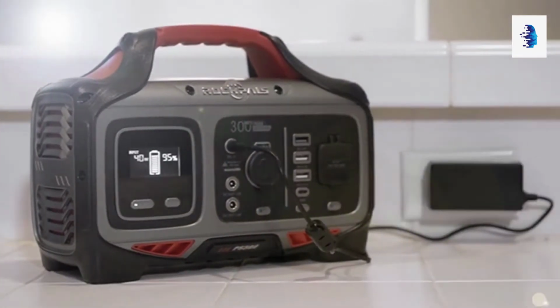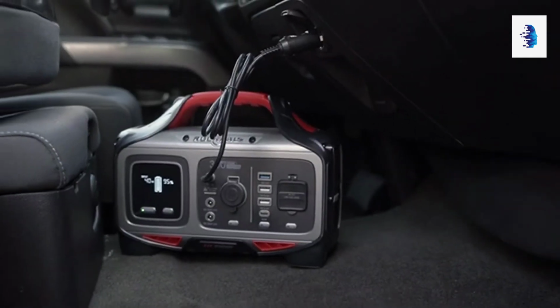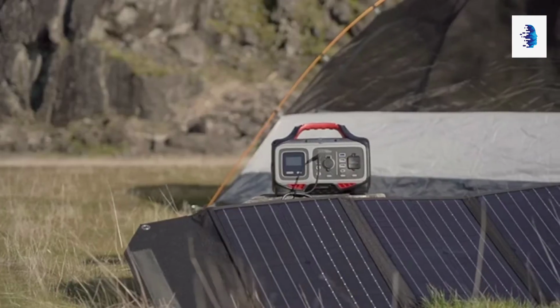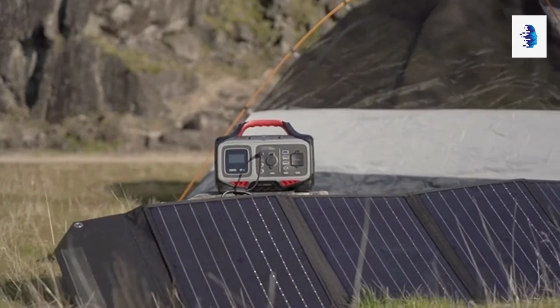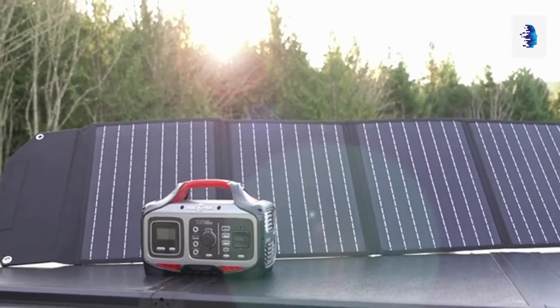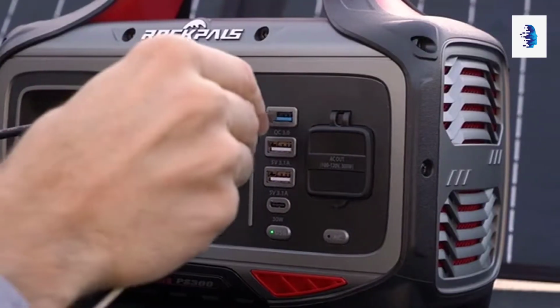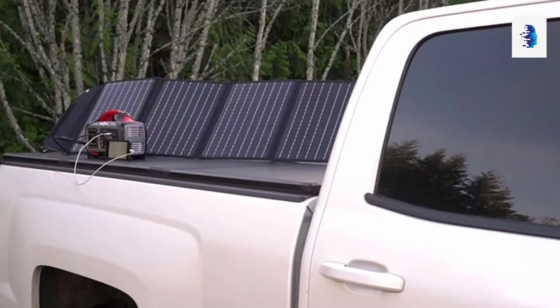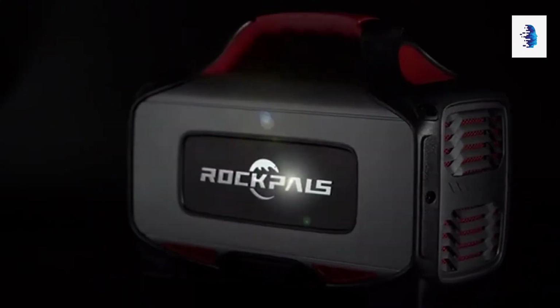Simply plug it into a wall outlet, car charger, or best of all, pair it with our 100-watt RockPal solar panel that boasts a 23.5% high conversion efficiency. With the RockPower 300, you can charge your devices while the unit itself is being charged, alleviating the stress of waiting before you can put it to work.